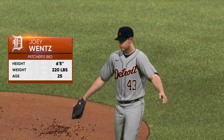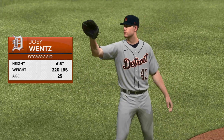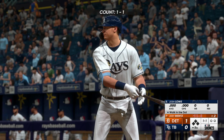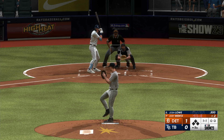New arm out of the bullpen, Joey Wentz. And they felt it was time to bring on a left-handed reliever from the pen with the lefty hitter coming up. I think it's a good move. I know I never liked when opposing teams did that to me. The right fielder. And stepping in for the Rays, Josh Lowe. And now the lefty.